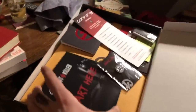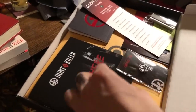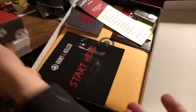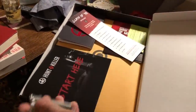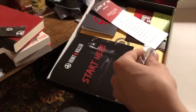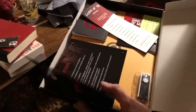Okay, so it comes with a cool pin. A mystery box that has a mystery enclosed and you have to solve the murder mystery with the things that they give you. It might be a subscription, it might not be. The cat will like this at least. Oh yes, new cat toy? A flashlight? Okay. So we're going to read this and get back to you once we know what we're doing.